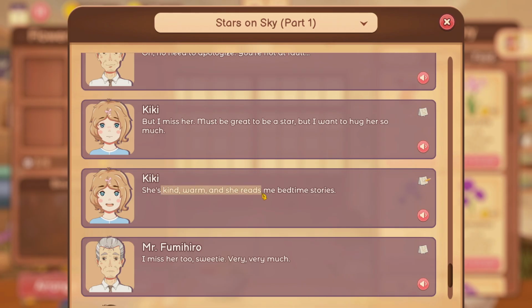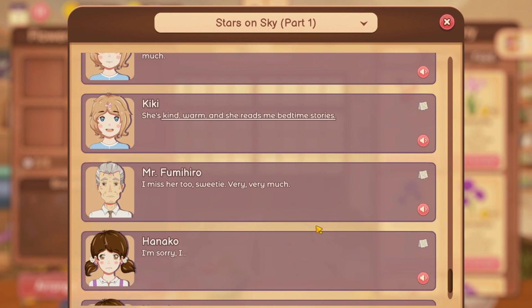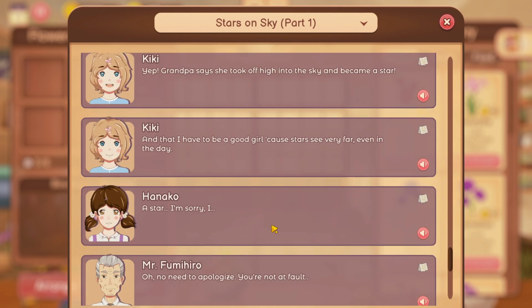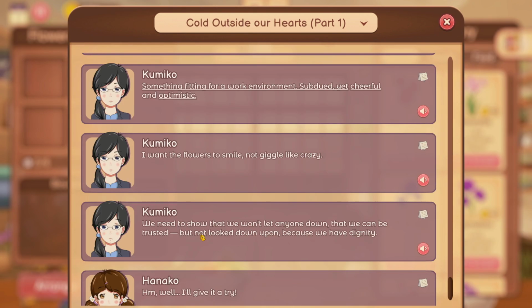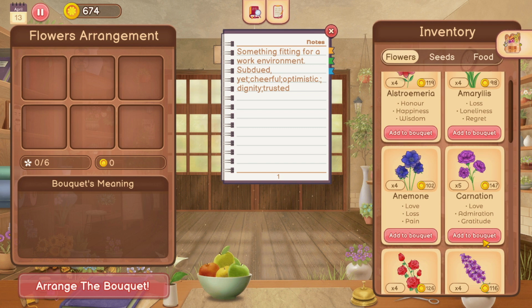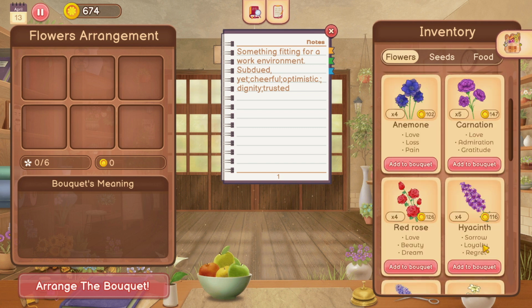After listening to people pour their hearts out to Hanako, players have the chance to go back and review the customer's story, then underline any keywords or emotions they think will help Hanako make the perfect bouquet. Keywords include respect, harmony, love, admiration, regret, kindness, and so on. Then, once these keywords are identified, the player can look through their inventory of flowers to try and find ones that align with the customer's heartfelt emotions.